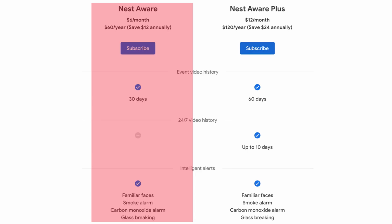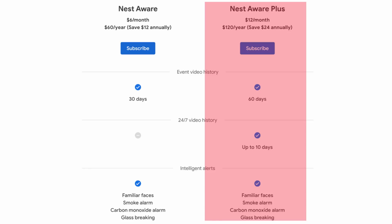And you also get all your event recordings to the cloud for $6 a month for unlimited Nest cameras for 30 days. Or for $12 a month, you can have your Nest Cam record 24/7 for 10 days.